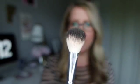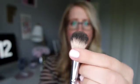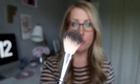The brush that I use with this is the Anastasia number 23 highlighter brush. It's a thinner brush, but you can sweep it on really easily. So this is a pretty good brush to use if you don't have a highlighter brush. The way I use it is that once I finish all of my makeup, I will swipe it right on my cheekbones, just a little bit on the nose, and right here near Cupid's bow.